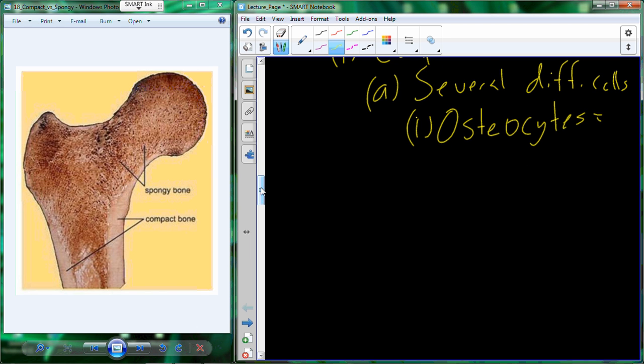One of them are called osteocytes. Remember, C-Y-T-E is a good indication that we're talking about cells. Osteo refers to the fact that we're dealing with bone. Another name for bone tissue is osteotissue. So osteocytes are these cells that help to maintain the mineralization of the bone tissue. And the way that they get organized, and I'm going to draw this in just a second, you're also going to see this in lab today. We have osteocytes, and several of these osteocytes come together and they form this structure called an osteon.